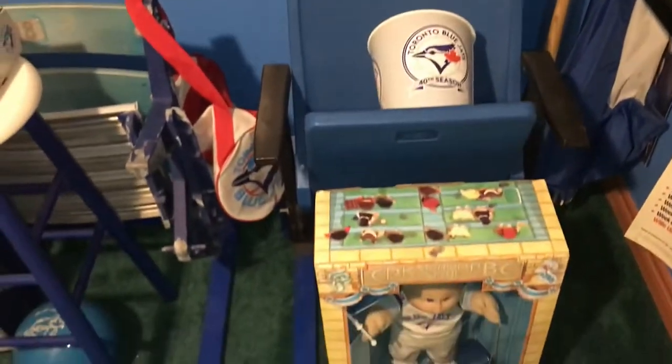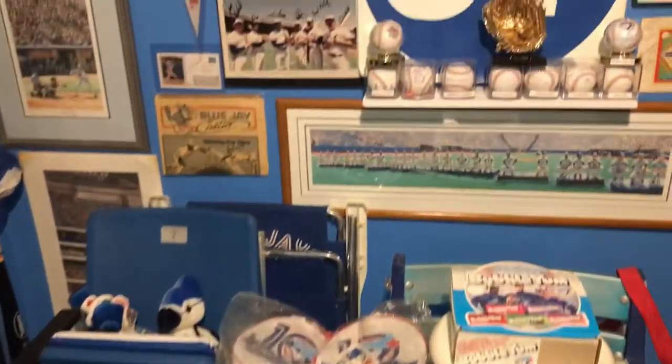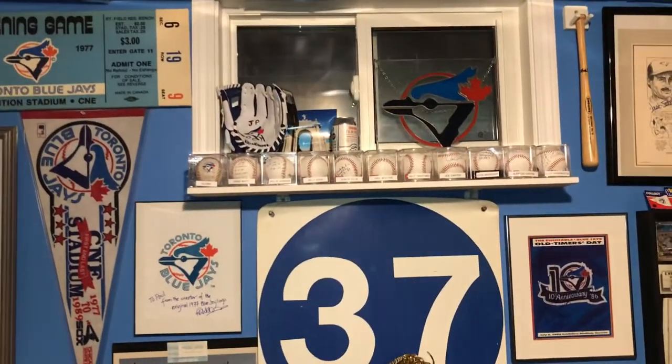Tried to stick mostly to Exhibition Stadium years, 77 to 89, but there's a lot in my collection that has to do with historic moments.